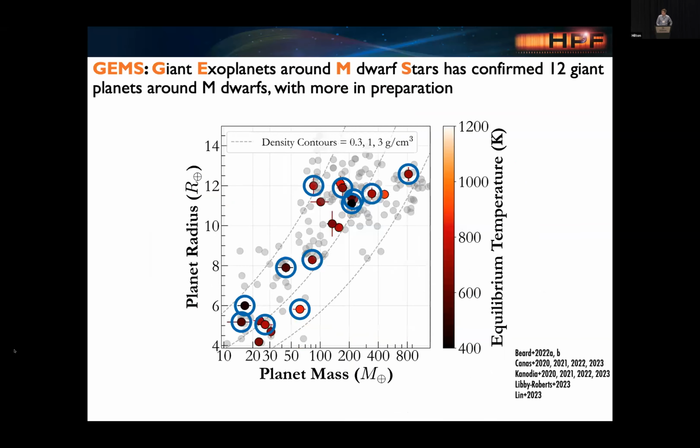The first one that I wanted to highlight is the GEMS effort, which started for giant exoplanets around M-dwarf stars, which has the goal to detect and characterize additional giant planets orbiting M-dwarfs. This has been a particularly poorly studied sample of planets, just from the fact that not many have been known since before the launch of the TESS mission.